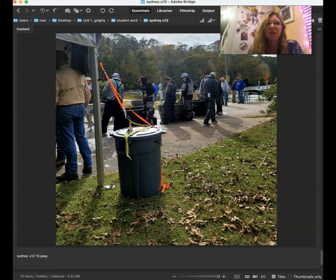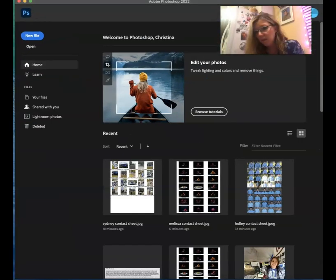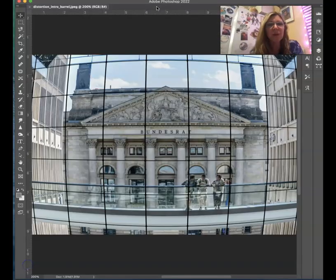Okay, everybody, I hope you found this helpful. I do want to do a really quick demonstration of correcting lens distortion. Okay, so let's hold on one second. Okay, so here's your lens distortion advice. And I just pulled this picture off the internet.